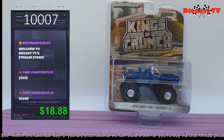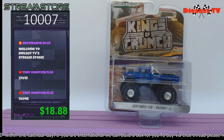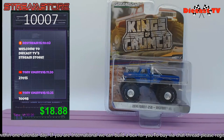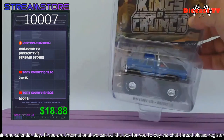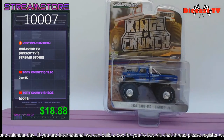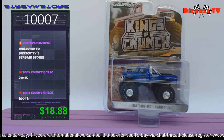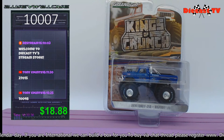Ross's picks here. Green Light Collectibles. You got to love this. This is Series 4 of the Kings of Crunch, 1974 Ford F-250. This is Bigfoot. Bigfoot number one, the big blue beast. Check it out. All that stuff and all the detail. Got to love the wheels. Look at the size of those bad boys. All right, if you want to get this, and I know you will, all you got to do is type in the number 10007.